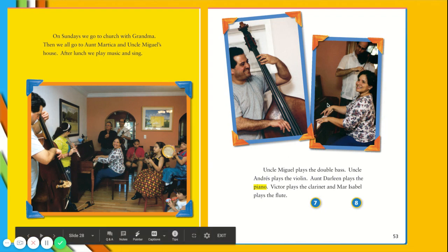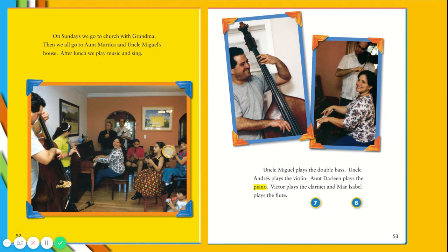And here we go again. We see more photographs that show us more information about the text.